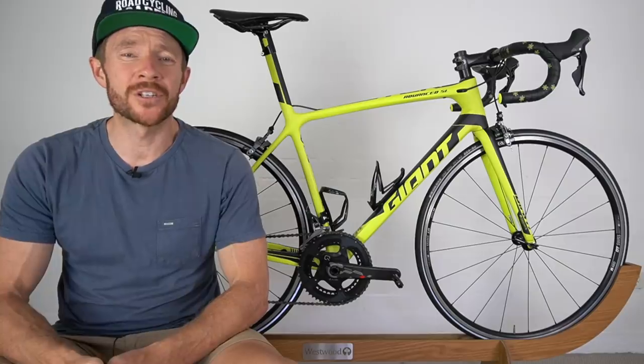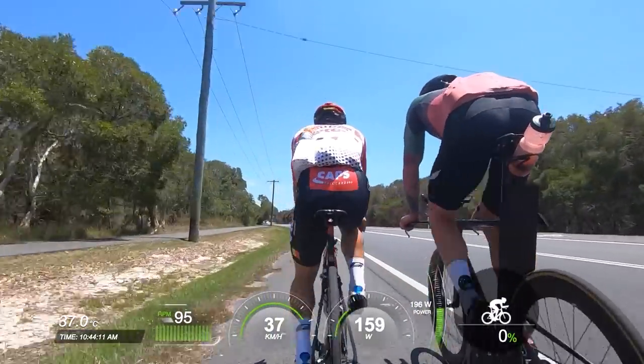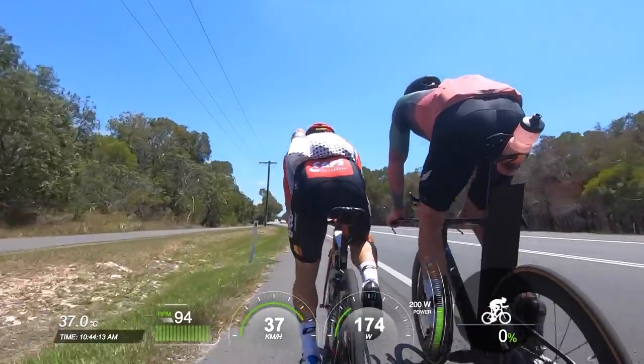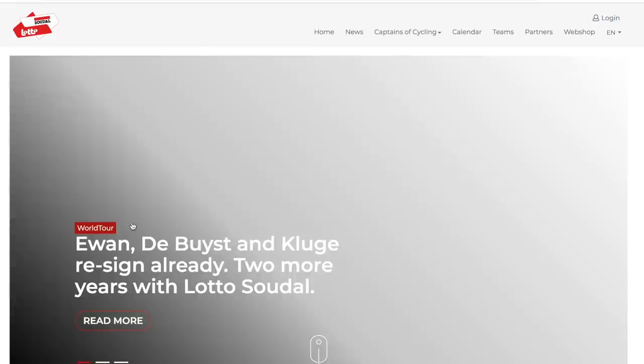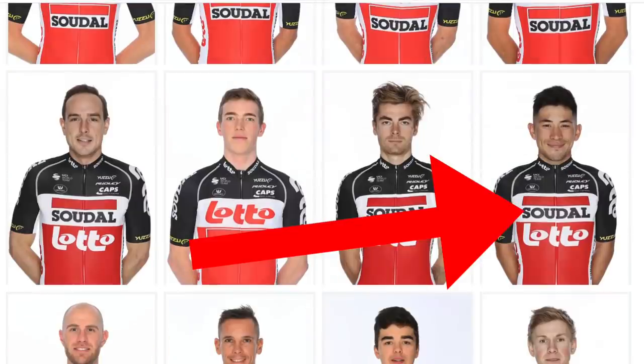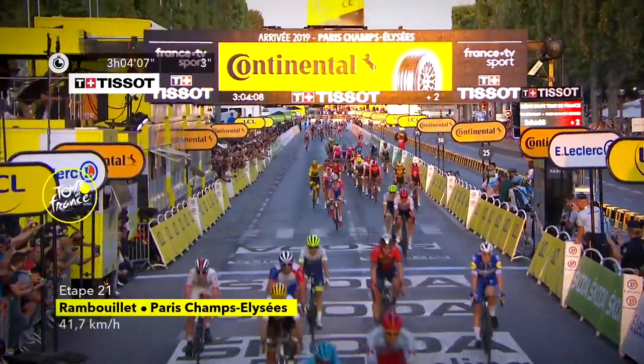In this video, I'm going to share with you some footage that I captured when Caleb Ewan was recently in my hometown of Noosa in the Sunshine Coast during the professional off-season. For those of you who are not aware, Caleb is a professional road cyclist with team Lotto-Soudal and is arguably one of the best sprinters in the world.